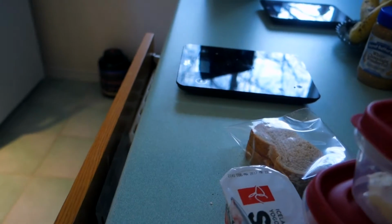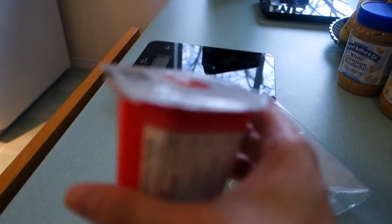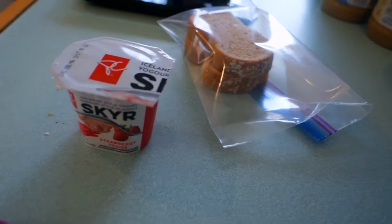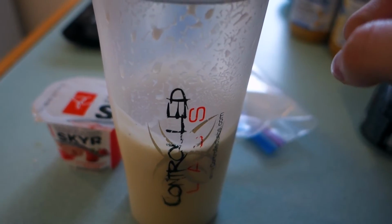I will probably have this closer to 11, a strawberry yogurt, and there are 11 grams of carbs and 10 grams of protein in one of these. I'm also bringing my protein shake. I have 35 grams of PES Select Gourmet Vanilla mixed up in here.